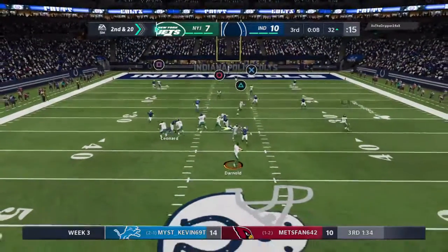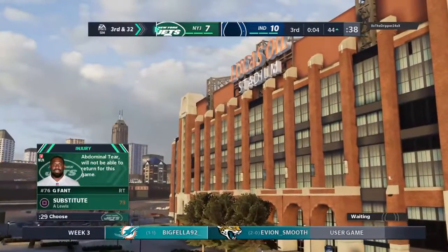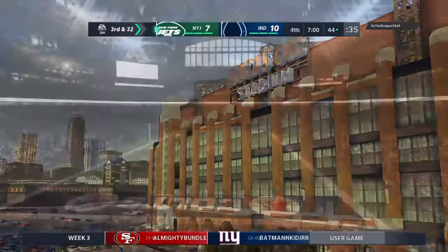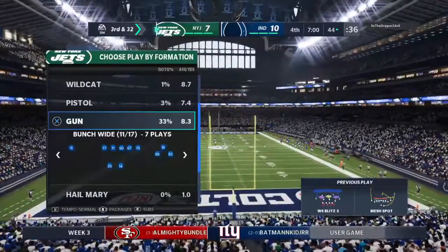Throwing on 2nd and long. Darnold. The Colts are going to get him. Down he goes. Justin Houston picks up his 2nd sack of the afternoon. 12 yards. So they get a little extra time to come up with his 3rd down play as we played 3 quarters. We'll return with more after this.